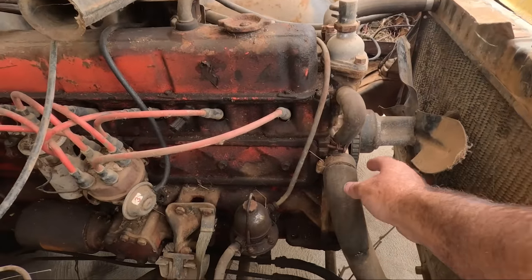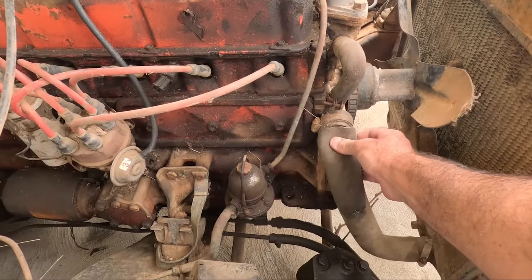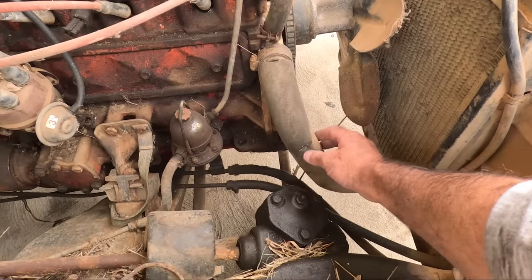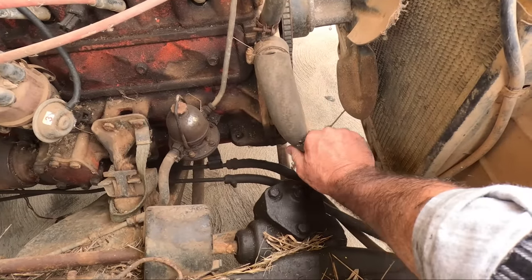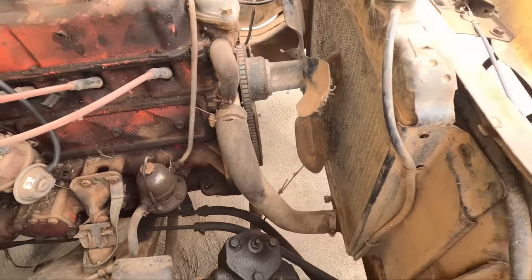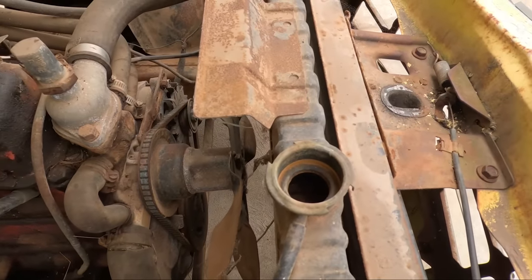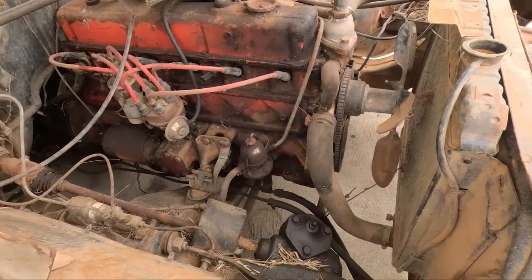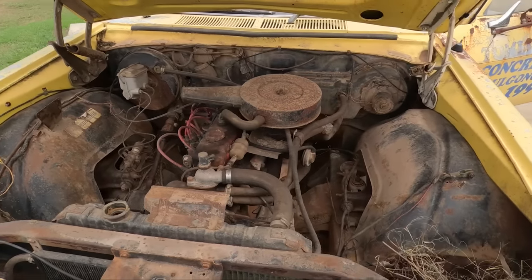Actually, I wonder, did it boil last time? That's got a mark in it too. Another hole there. That would explain no cap and no water. I guess we're not going to find out what's wrong with it.